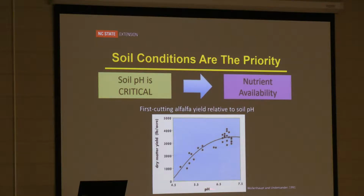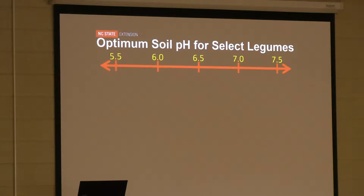This graph shows the pH of the soils from 4.5 to 7.5 and dry matter yields in pounds per acre of alfalfa. You can see that as we move from an acidic soil pH of 4.5 up to a soil pH of 6.5 to 7, we can really increase our forage alfalfa yields just by changing the soil pH. If we think about alfalfa, I told you it was a very management-intensive crop. It has a small window of soil pH that it will tolerate and do well in, compared to a lot of our other legume species.